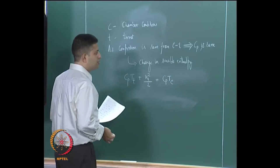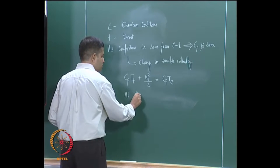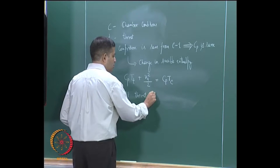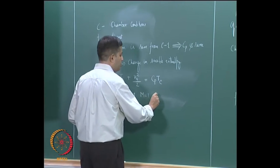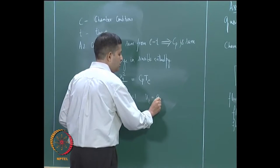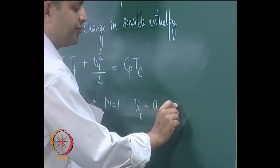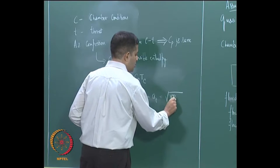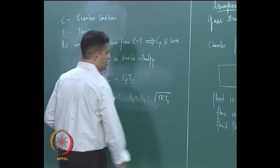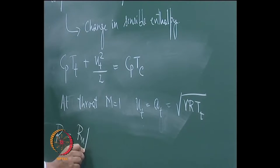We also know that if the flow is choked at the throat, then at the throat M is equal to 1 and therefore UT is equal to AT, that is the speed of sound, which is given by the square root of gamma R T. Here R is nothing but RU, the universal gas constant, divided by molecular weight. Okay.